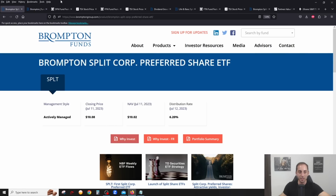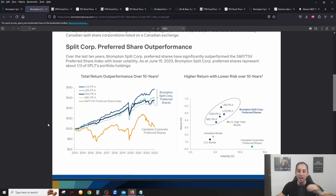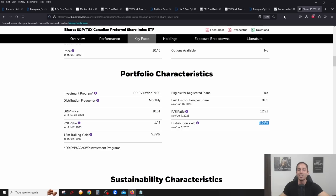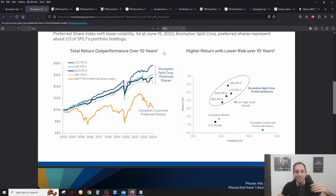So if you click on why invest here, you have a really nice document that summarizes SPLT, who it's designed for, etc. We already looked over that, but they have these very interesting charts here. They compare some of the Brompton split share fund preferreds. You see here LCS, LBS, DGS, SBC, PR, and they compare it to the S&P TSX Preferred Share Index. Sounds familiar? It's basically the index that this ETF is following. What they show is very interesting: over the last 10 years, the split share fund preferreds are outperforming that index by far.